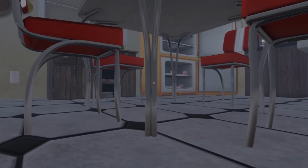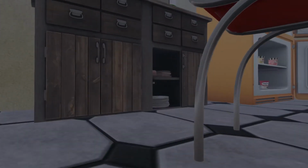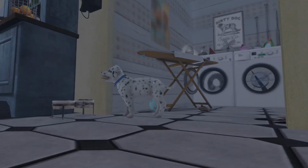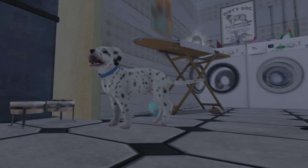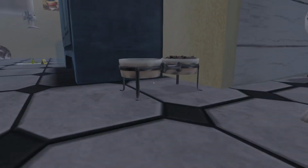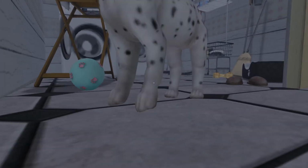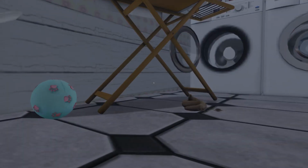Let's go ahead and check out this laundry room over here. I think we also didn't see this before. I think it's just plates. Yeah, that's what it looks like. Looks like we have a Dalmatian here. I think it's more of a puppy Dalmatian. Yeah, it doesn't look like it's dog trained yet.